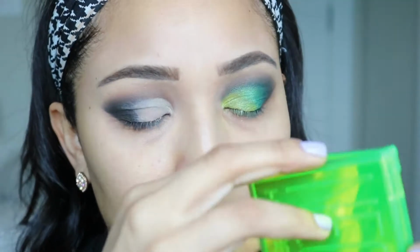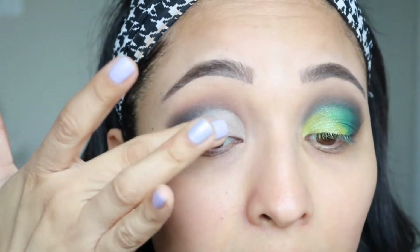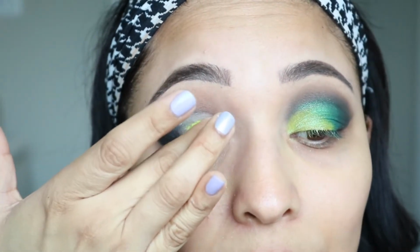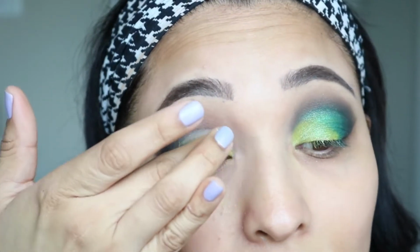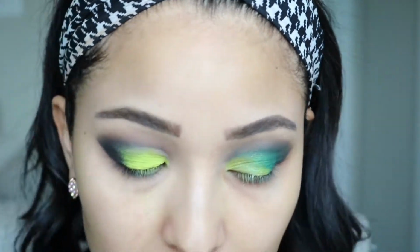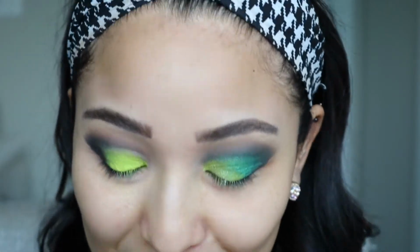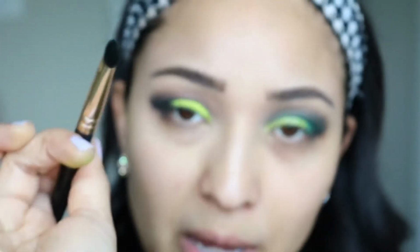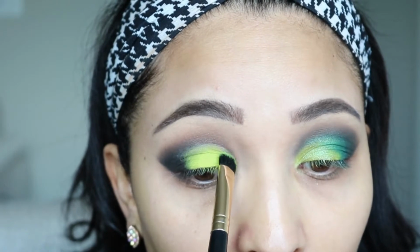Alright, so now that I have that on there, I'm going to use the Huda Beauty Neon Palette, and I'm going to use this one right here. And just very generously with my finger, I am going to grab that and add it on the lid. That is so bright and it's so pretty. This is the only eyeshadow that I like from this palette, but the other ones didn't work out so much for me. But I'm gonna grab this brush right here from e.l.f. and going in with that same color and applying it where my finger can't get to.